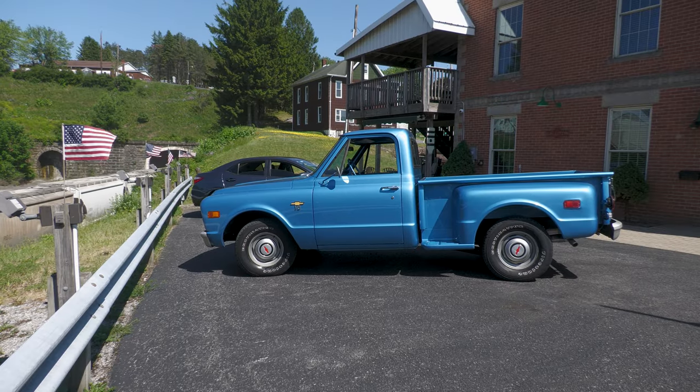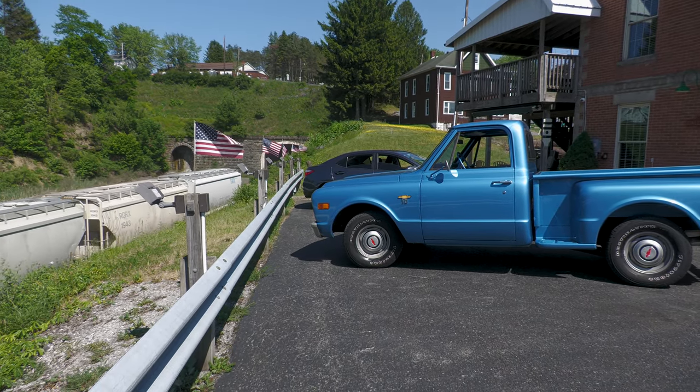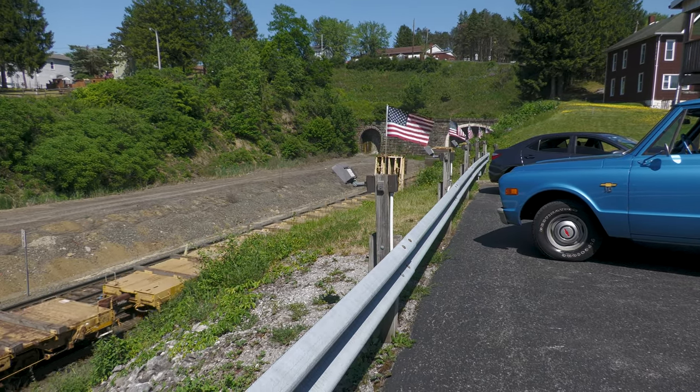I knew I had to grab a shot of this beautiful square body Chevrolet sitting outside of the Tunnel Inn parking lot. Memorial Day had just passed, but lingering American flags continue to wave in the wind as 11K rolls through town.